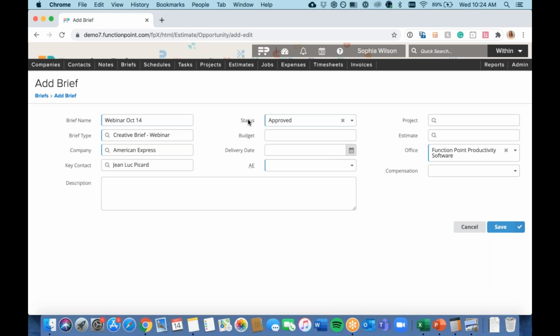Before you actually turn it into an estimate, you do need to approve it. So just important to remember. And then of course, budget. This is an opportunity for you, again, to put in what the expected budget is, but of course that can always change later when you are creating the estimate.